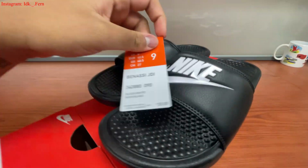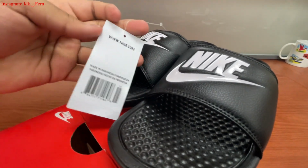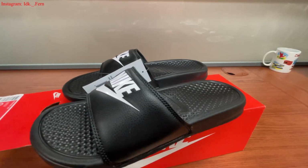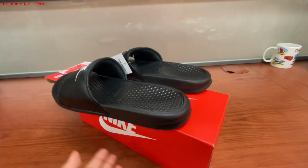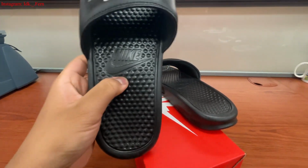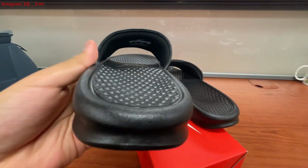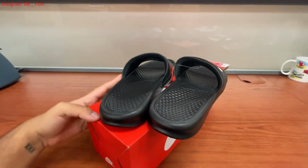Actually, first, let me show you guys the tag. Size 9. Nike.com. And again, these are only $20 if you buy them here in the US. But in Canada, they are $30, because of the currency difference or whatever. But yeah, for $20, you can't go wrong. Really comfortable. As you can see, the little grip on the inside has the Nike logo. Let me spin these around for you guys one more time.